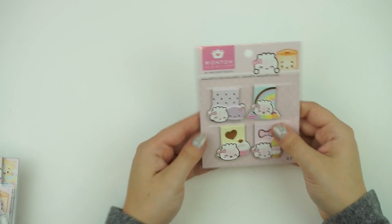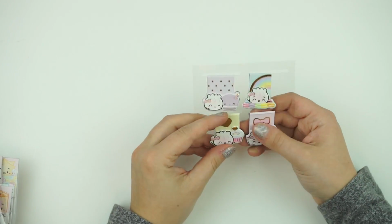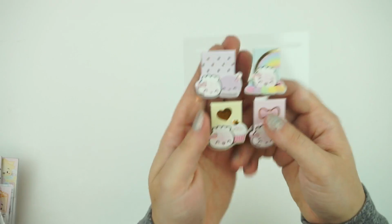Then, what else did I get? I did get these little magnetic bookmarks, which I thought were really cute. They do have foil on them. They are pretty heavy duty, and I like that they're raised here, which I thought was kind of cool. So that is what they look like.